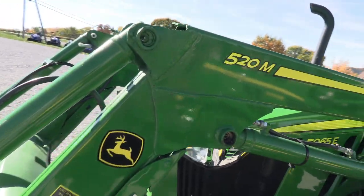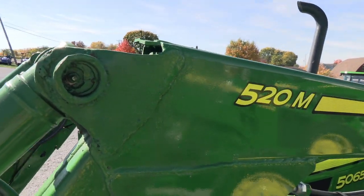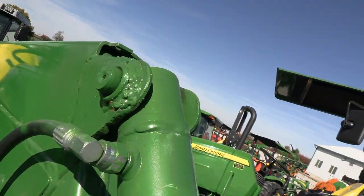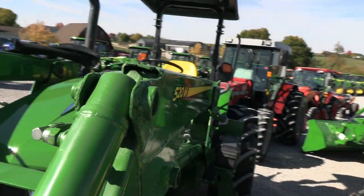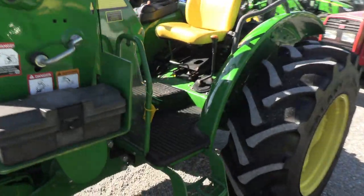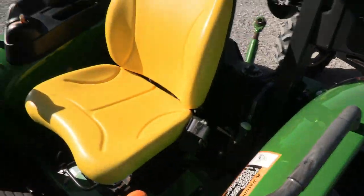The cylinder here on the top of the loader has been repaired. You can see where this piece looks like it was broken off and somebody repaired that. Looks like both ears were broken there and they did re-weld that. Just want to make you aware of that. Works as it should. No issues with that, but just want to make you aware of the way it looks.